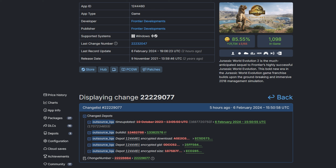And this gobbledygook here is what we're talking about. This is all from steamdb.info. If you're ever looking to keep up to date on a game and how it's being updated and what the devs are doing, steamdb.info is definitely the website to do it. Don't worry too much about all this.